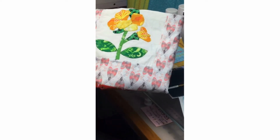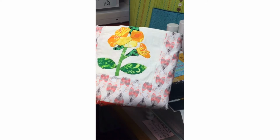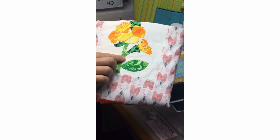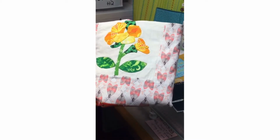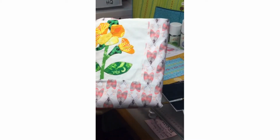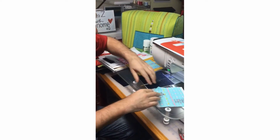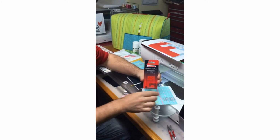Now, at the beginning of this series, which was last Monday, I talked about the applique foot, which is great to use for all this intricate applique. So again, you could contact your Janome dealer about that, or go back to the Janome HQ YouTube channel to review. So all these videos, go back to review for more info, because it's a lot to digest at the time. But today we're going to talk about the border guide foot.